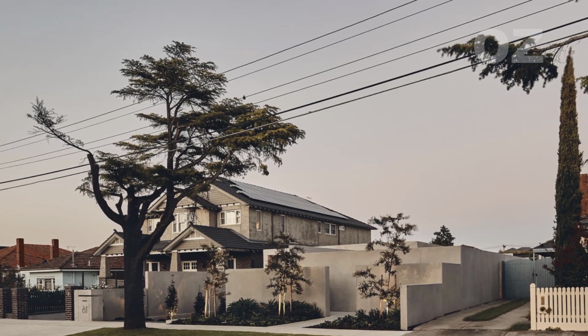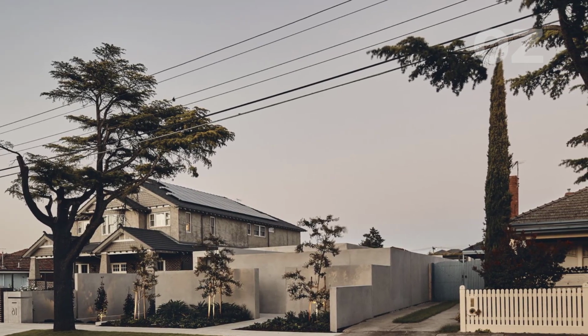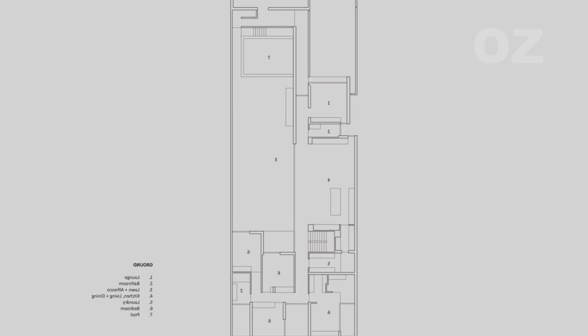The Courtyard Residence offers a haven of serenity, a space designed for family life in all its forms. There's room for quiet contemplation and moments of exuberant play, a space that adapts to its inhabitants' needs and moods.